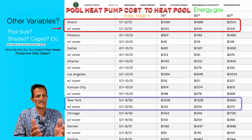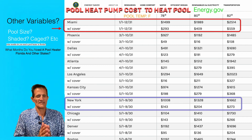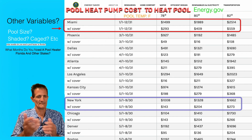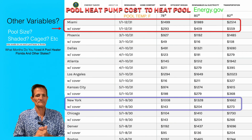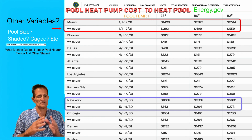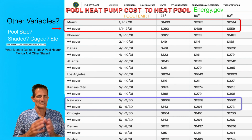And then for kicks, I looked at New York State, which is obviously a cooler climate. There they have a 5-month pool season, which I think is probably more realistic. But again, I still have a problem with the temperature ranges. I'd like to see wider temperature ranges for different desired pool temperatures. And again, with a cover, I don't think you're going to save 80%. I just don't. It's not been my experience.